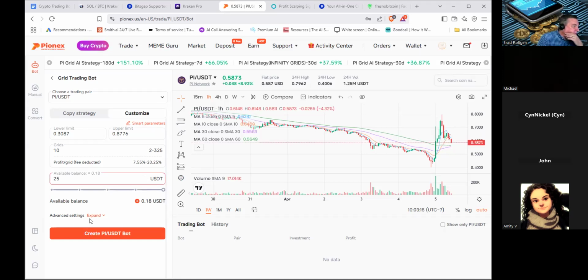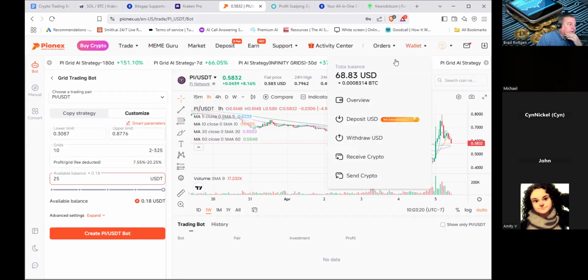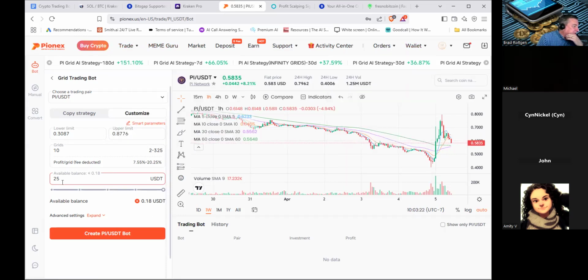I'm not even sure what I have in my balance. Wallet. Oh, $68. Okay. So let me do this. Let me start this with $50. 10 grids between here because it's what it's telling me, and create not enough balance.